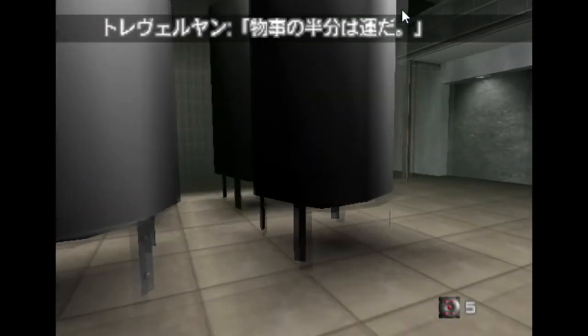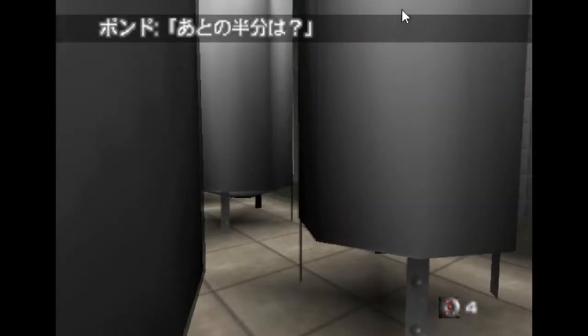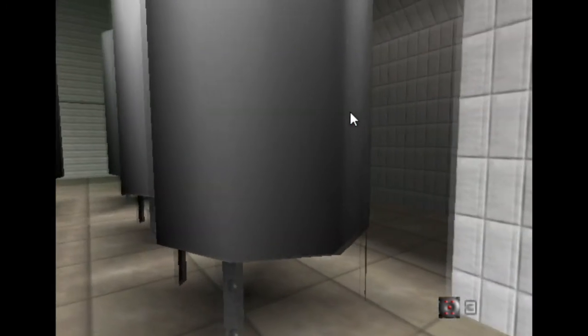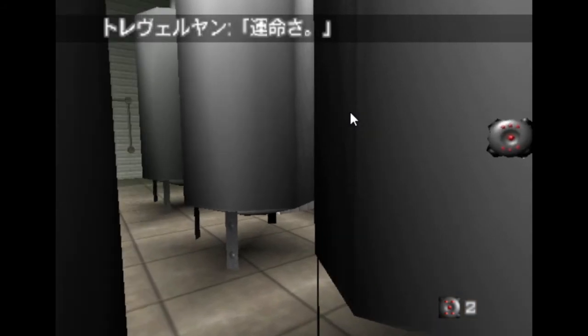I should probably set these bombs up. Ato no hanbun wa. So ato no hanbun. So ato is the remaining, isn't it? The remainder. So the remaining half. How about the remaining half? It's basically saying. And then he's saying unmei-sa. Unmei is like fate. Or perhaps destiny or something.